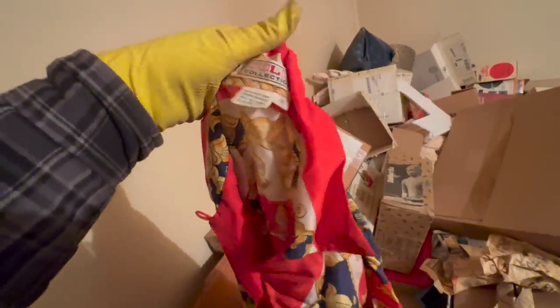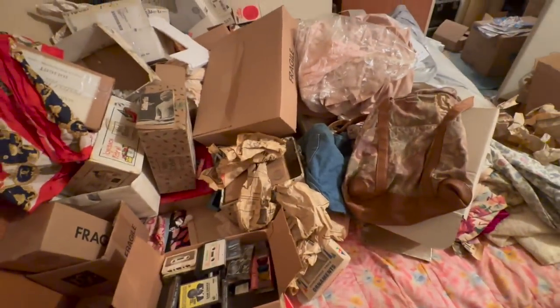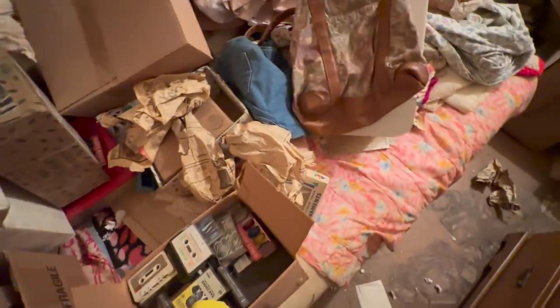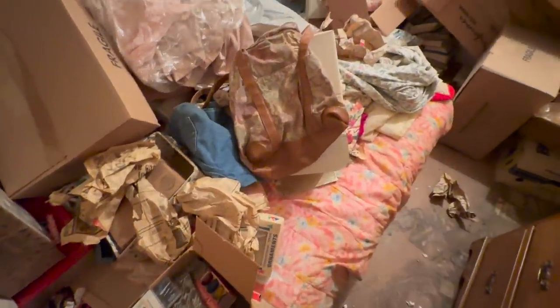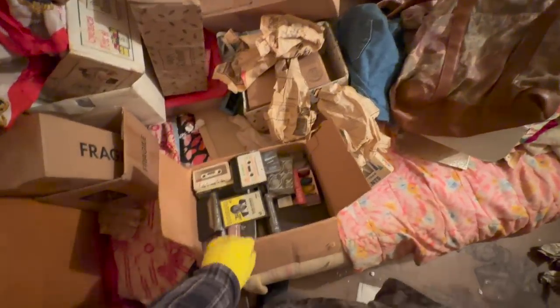What do we have here? Looks like a scarf. Oh no, maybe it's a shirt. You can tell from the tag. Let's see, the Julia collection. Interesting. Well, I've got to start really getting this cleared off, because at any moment that dumpster could arrive and we've got to get this prepared for that. So less chatter, more get at her.